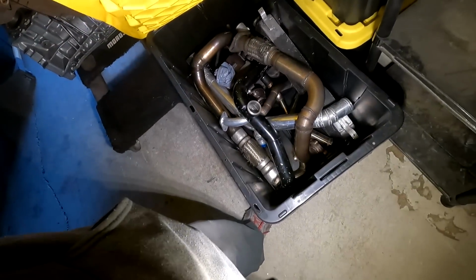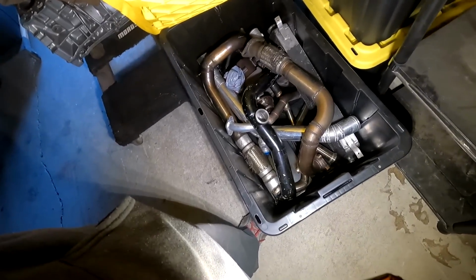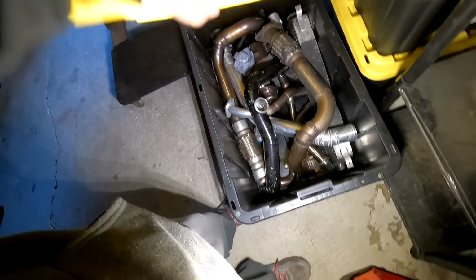Okay, well, I just totally forgot. Okay, this tote right here, I forgot. There's an entire turbo kit in here. Maybe I'll use this for a later build or something, but I thought this was empty for the most part, and it's not.